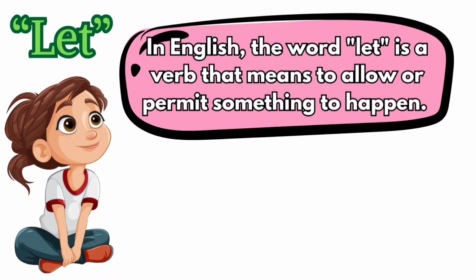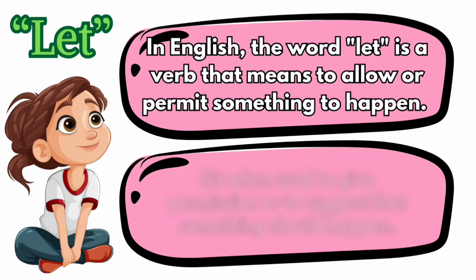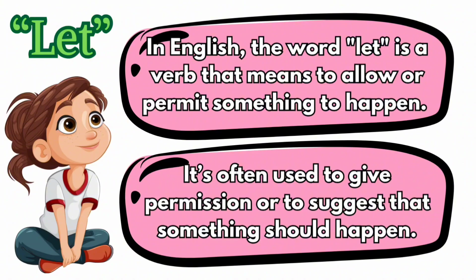In English, the word let is a verb that means to allow or permit something to happen. It's often used to give permission or to suggest that something should happen.